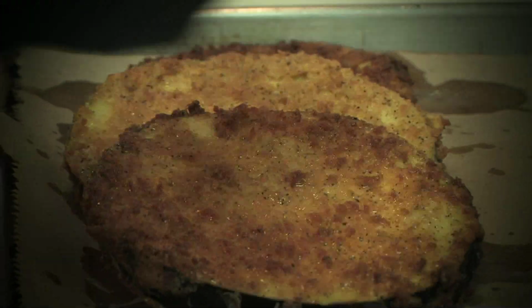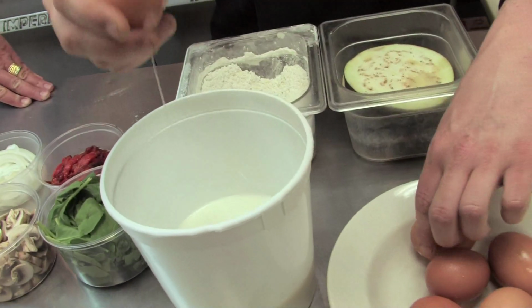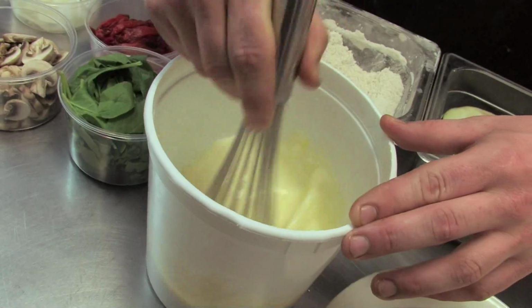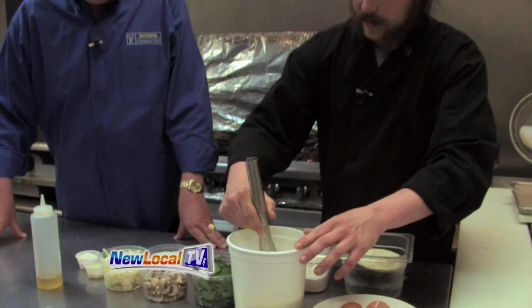Here are Chef Brian's secrets to doing that. A little bit of buttermilk, a couple of eggs cracked. I know those are farm fresh too, you can tell already. Clark Family Farms supplies us with the best eggs we can find. And we'll get our egg mix nice and frothy. And I like the idea of buttermilk as a base. That's going to be some nice flavor going on with that as well.